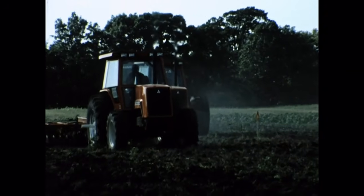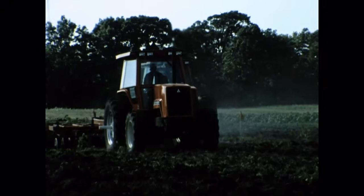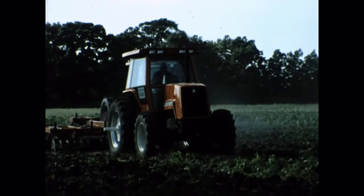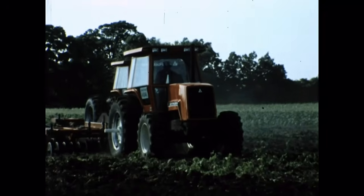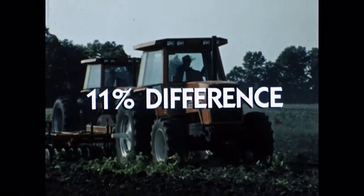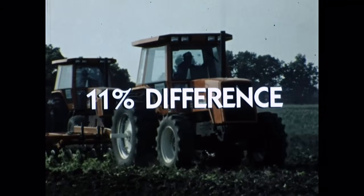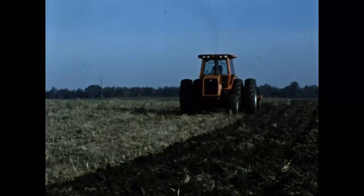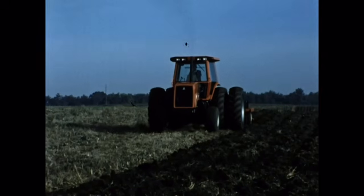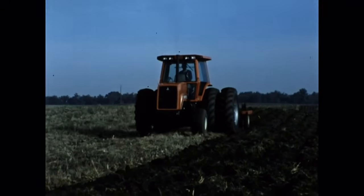With all tests taken together, the averages showed that front-wheel drive tractors with radials outperformed two-wheel drive tractors with dual bias ply tires by a substantial 11%. Truly an impressive difference. But performance in acres per hour is just one part of the equation. Other factors should also be considered.